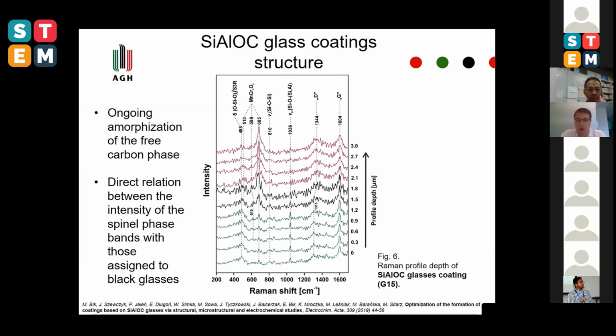So the Raman depth profile, where we focus the Raman laser firstly on the top, which is represented by a 0 on the right side, and then we go 0.3 micrometers deep down. So we focus the Raman laser deeper into the material. So in the end, the sample is intact. We don't have to cut it, but we can just put the sample and measure it.